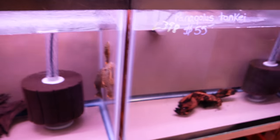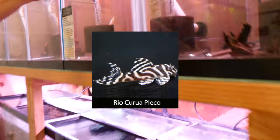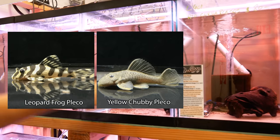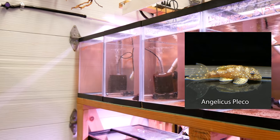Mega clown pleco, we have many selections of different rare plecos here, from the Rio Curua to leopard frog plecos from South America, the Amazon. The chubby plecos we have as well, the Angelicus plecos. So we have a nice selection of different plecos. Nice.